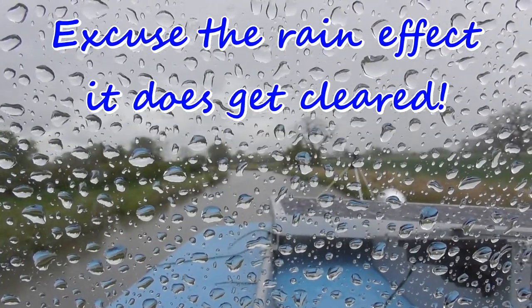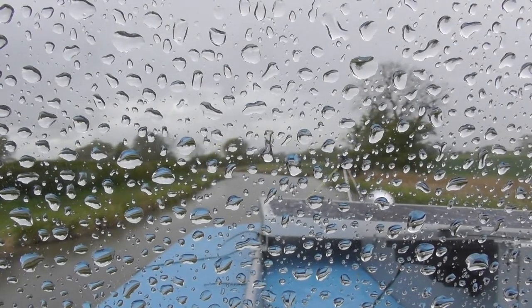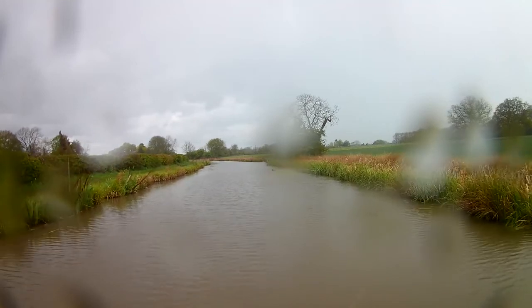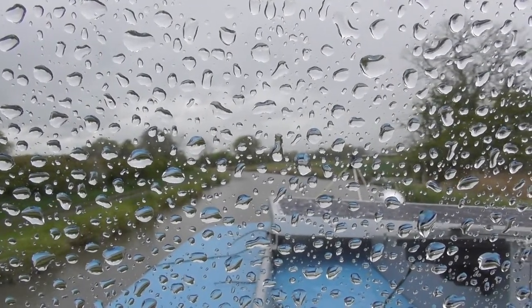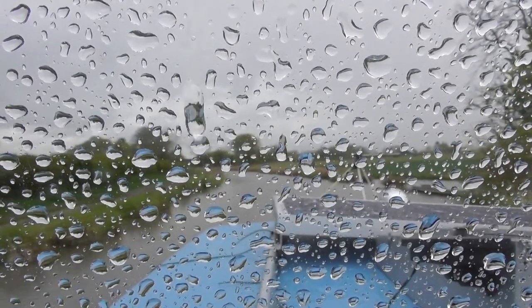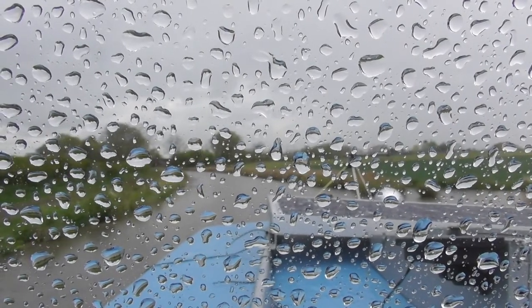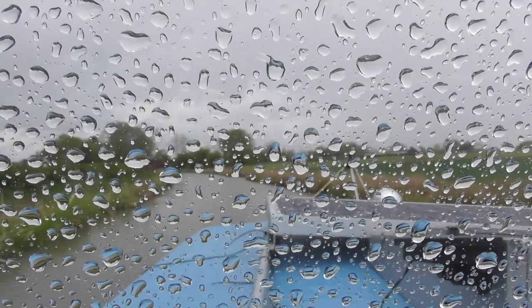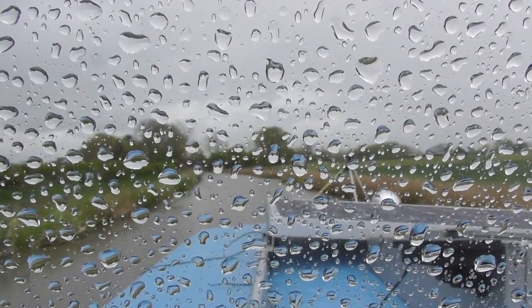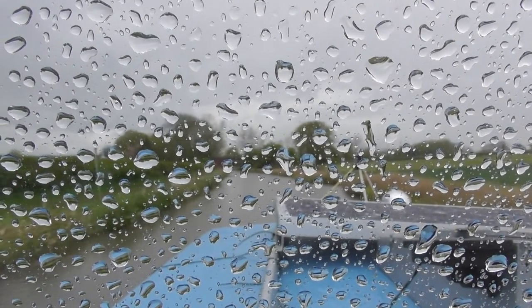Not sure what the cameras will be picking up at this point. I've got two action cameras on the front of the boat. There's one on the pulpit rail facing forwards. And then one on an extended pole facing backwards towards the cockpit. I don't know whether you'll be able to see that. And then I've got one low down on the waterline. And then I've got this camcorder inside the boat in the cockpit, but unfortunately it is subject to the rain hitting the windscreen.